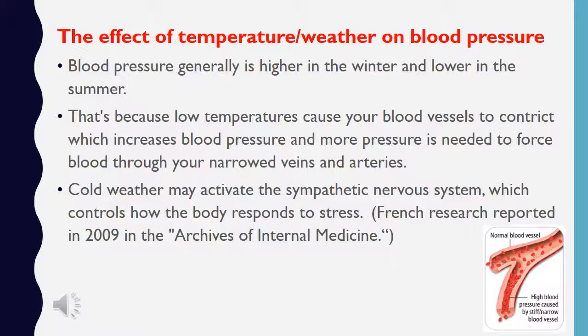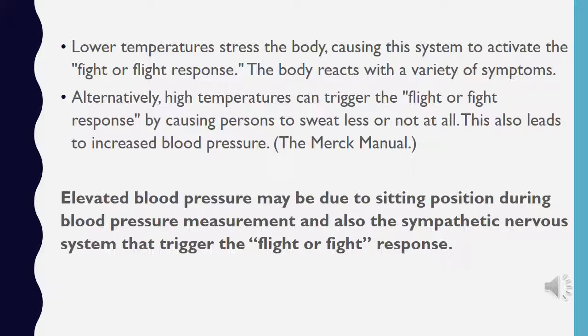According to mayoclinic.com, blood pressure increases in winter and decreases in summer in most people. That's because low temperatures cause your blood vessels to constrict, which increases blood pressure, and more pressure is needed to force the blood through your narrowed veins and arteries. Cold weather may activate the sympathetic nervous system, which controls how the body responds to stress. Lower temperatures stress the body, causing the system to activate the fight or flight response.